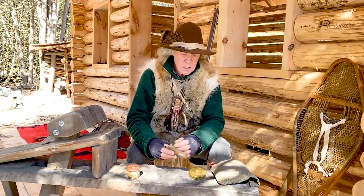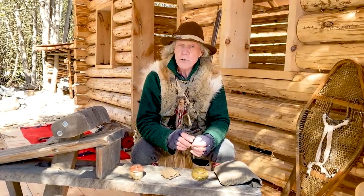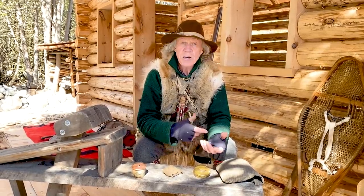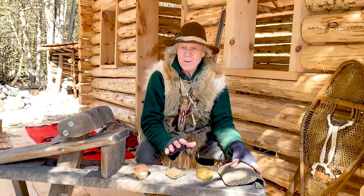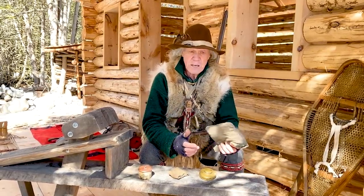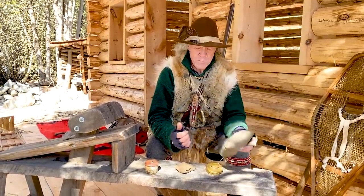In a pinch, if your flintlock isn't loaded, you can put a bit of tinder tow in the pan, sprinkle a tad of black powder on it, and dry fire the musket, and you'll get fire that way as well. So as far as I'm concerned, that is the most essential part of trekking. Whether I've got wool blankets or I lose them or whatever happens, as long as I can make fire, I'll survive.